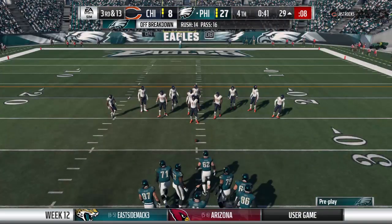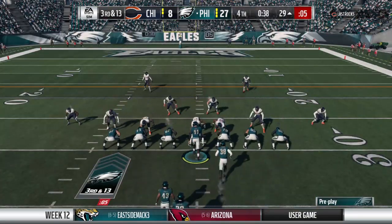The Eagles on third down, 2 for 5 to this point. This is going to be 3rd and 13.